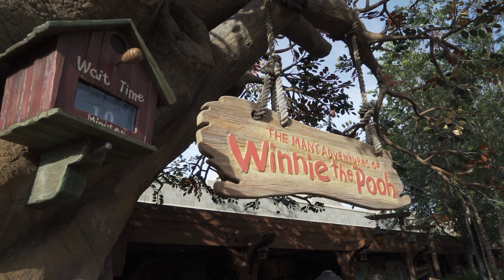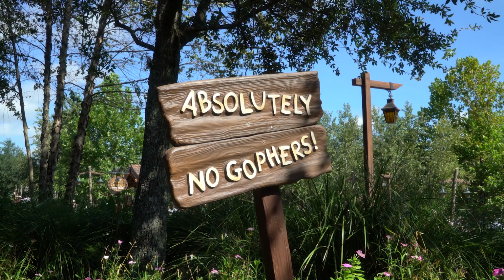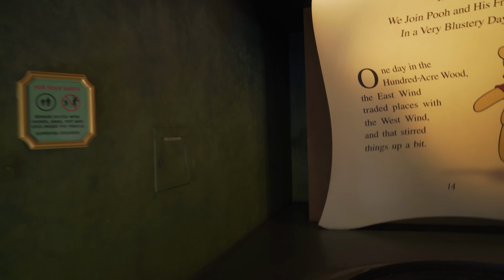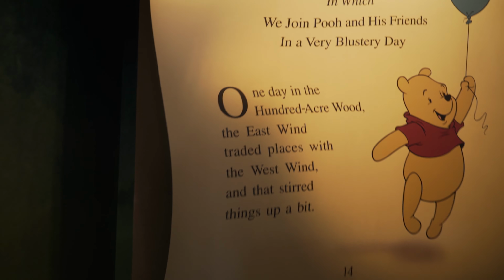Okay, number 3 on our list at Magic Kingdom is going to be the Many Adventures of Winnie the Pooh. So those of you who are old like me might remember this as being Mr. Toad's Wild Ride. Well, it was rebranded several years ago as the Many Adventures of Winnie the Pooh. It sees you board one of Pooh's honeypots and embark on an adventure through the 100-acre wood with Tigger, Eeyore, Piglet and all his other friends, and it's just an all-round cute dark ride.